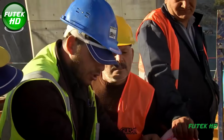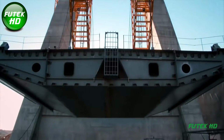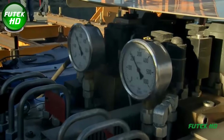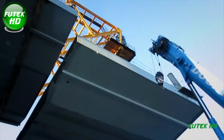Engineering challenges and innovative solutions. The Nissibi Bridge's construction process presented numerous engineering challenges. A key feature of the bridge was its use of approximately 6,500 tons of structural steel, equivalent to what would be required to build a full-sized replica of the Eiffel Tower.